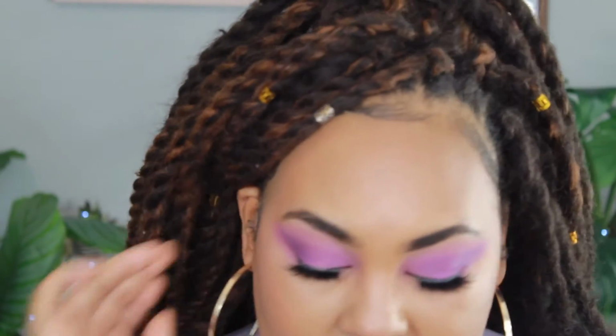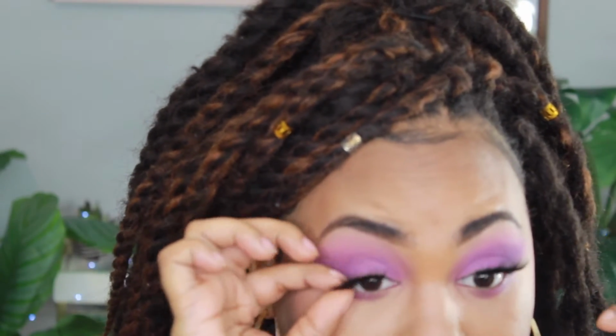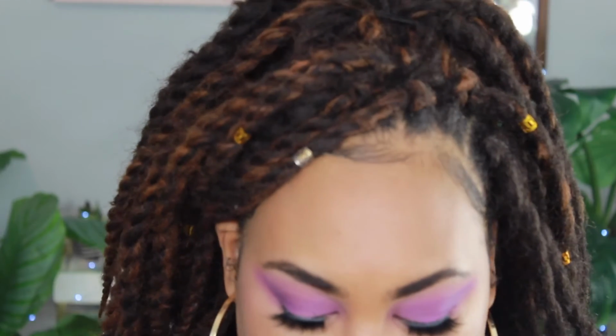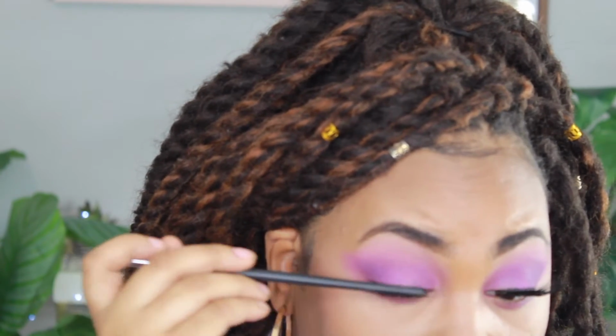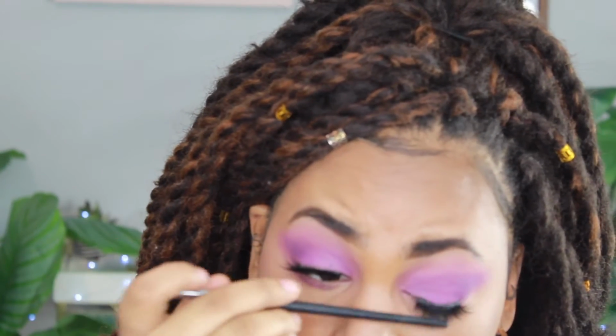Okay, so I finished my eyes. I also put on lashes just because I feel like it would be hard to put on lashes after the fact. So I'm just gonna put the lashes down a little bit.